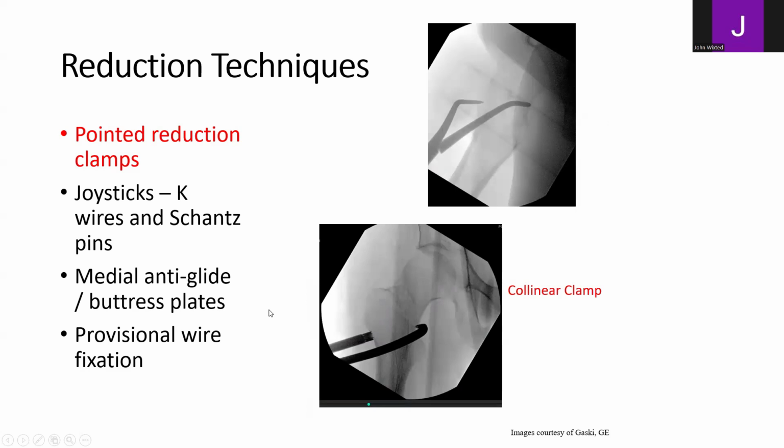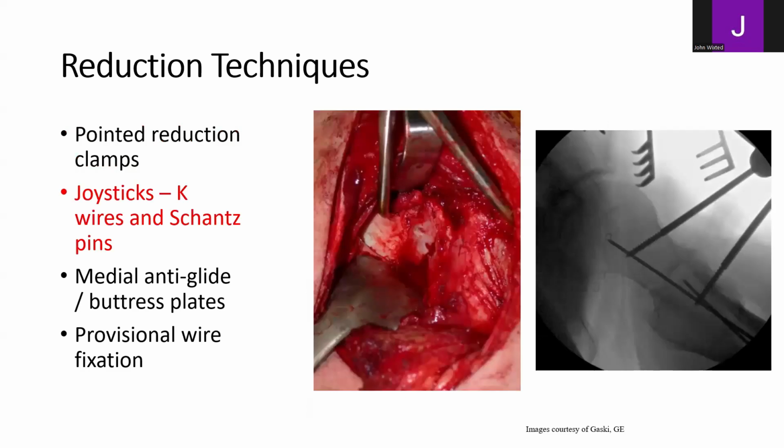The collinear clamp is a fancy clamp that we have. It is quite expensive. I find this thing quite cumbersome and a little bit difficult to put in, so I don't use a whole lot of the collinear clamps.